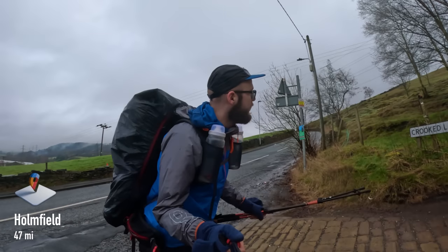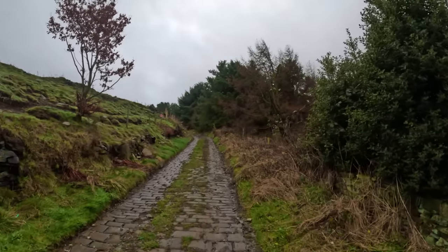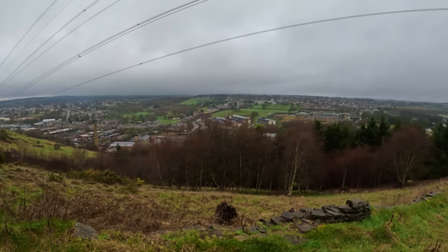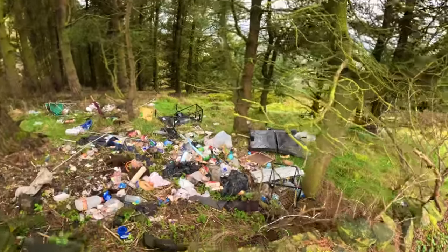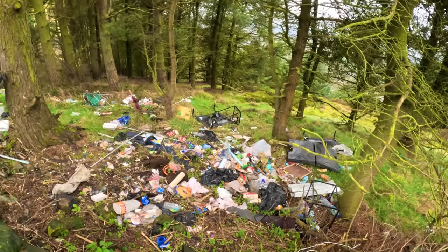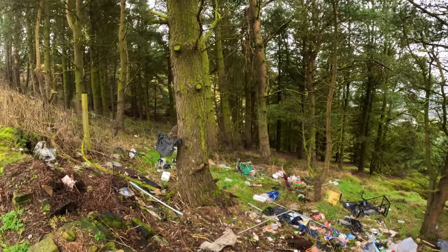Yeah, just coming up Crooked Lane, and we've got a BD13 postcode, so I know I'm pretty close to home now. What a trip, honestly. Not the most pleasant part of the walk, it's a complete shithole. Look at that. It's disgusting.